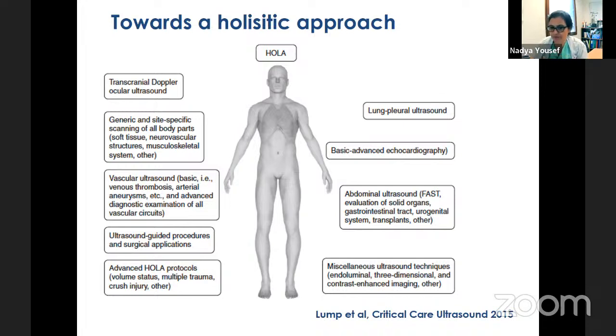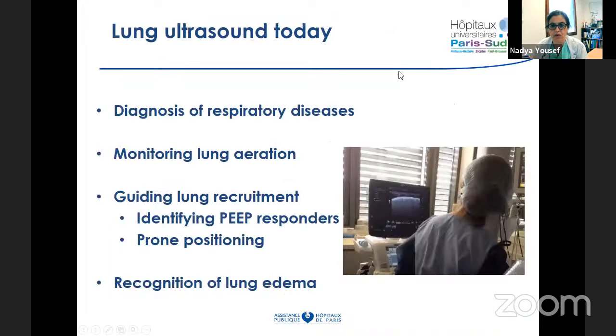So it's especially important for us as neonatologists to have an insight into what's going on with both heart and lung. As you have learned to do throughout this course, we're using it to diagnose respiratory diseases, but also to monitor lung aeration. And maybe some of you are already using it for practical purposes, to give surfactant, to recruit the lung, to identify how we should position the babies. But here we're going to talk more about how we can recognize lung edema. We've talked about how to recognize lung edema when it comes to, for example, RDS or pneumonia, like we've seen today, or other causes.